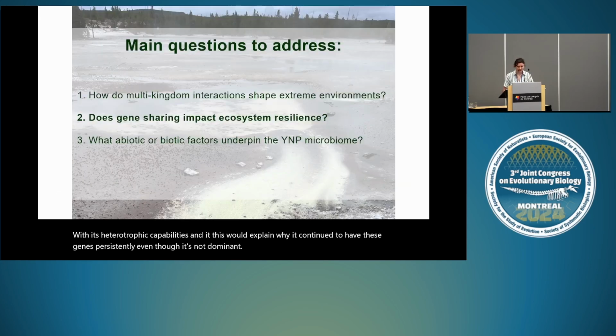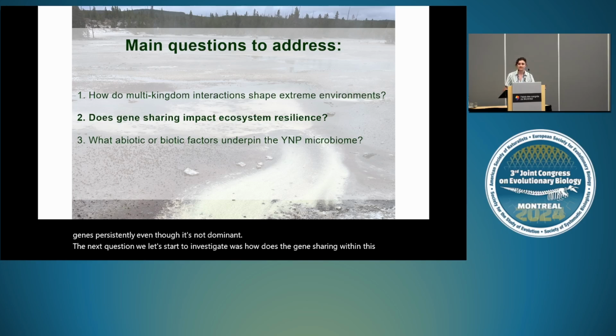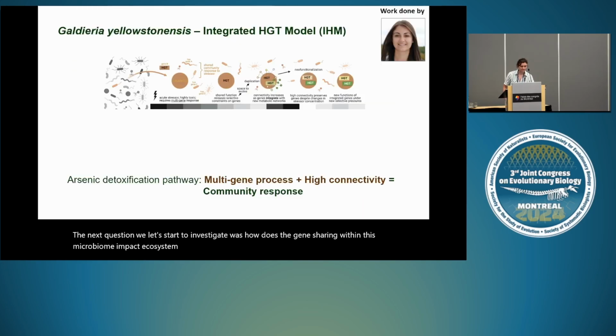The next question we sought to investigate was, how does gene sharing within this microbiome impact ecosystem resilience? So I mentioned HGT before, and as I'll reiterate again, the two algae in the system, Galdieria and Cyanidioschyzon, got 1% of their genes from co-inhabitants in the microbiome, which is part of what allows them to persist in this extremophilic environment.